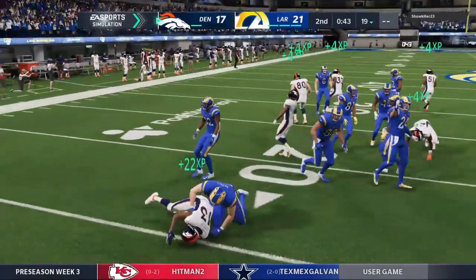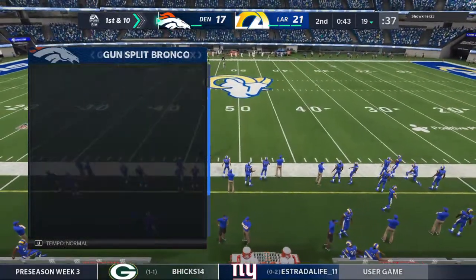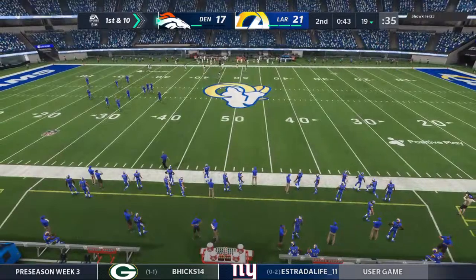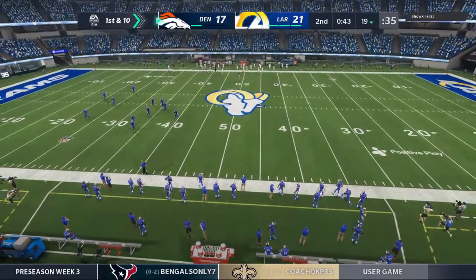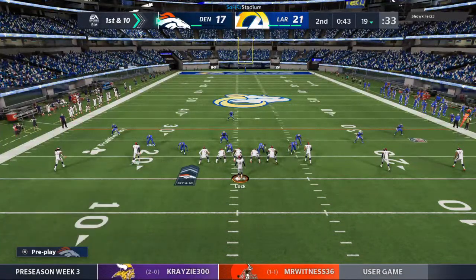And only able to get this to the 19, so probably should have opted for the touchback. Take over 1st and 10 at their own 19-yard line. So here's a 1st and 10 now, down inside the 20.